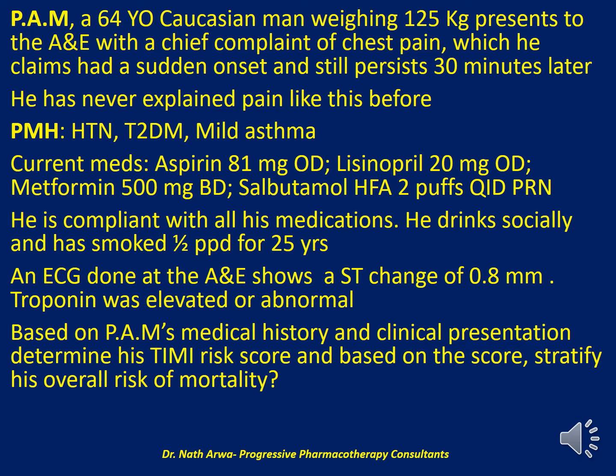and he administers 2 puffs of salbutamol up to 4 times daily when necessary, and he is compliant, according to what he tells you, with all his medications. He tells you he drinks socially and he has smoked half a packet per day for the past 25 years. An ECG is done at the A&E and it shows an ST change of 0.8 mm, and his troponins are elevated, they are abnormal according to the results reported by your lab.